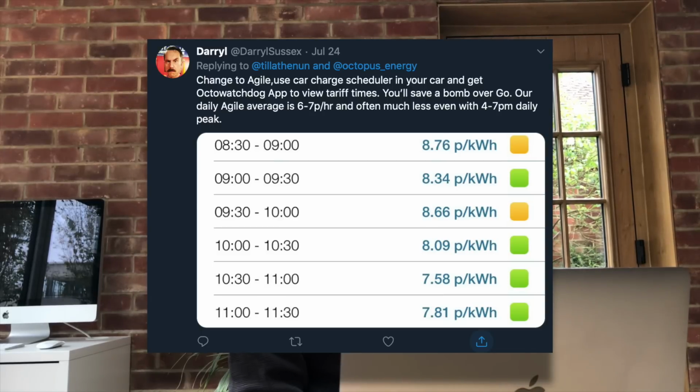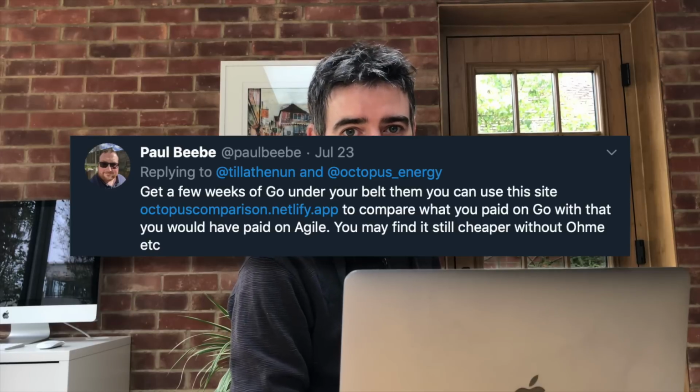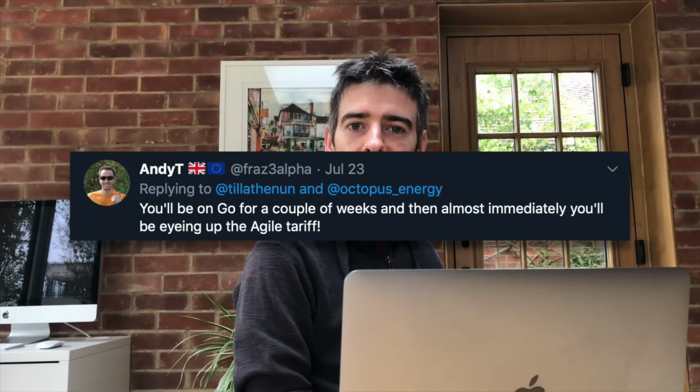A lot of people on Twitter have told me that Agile is much cheaper and I should probably go straight to Agile, but I'm going to try Go and see how it goes.